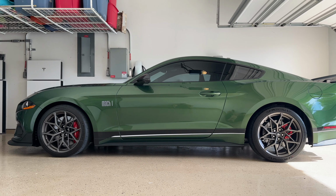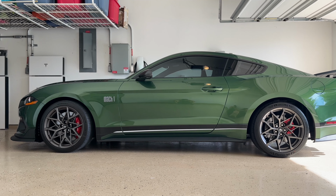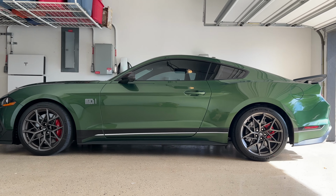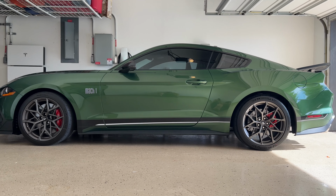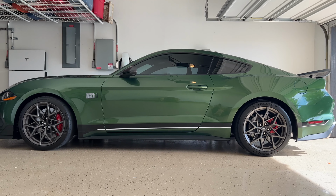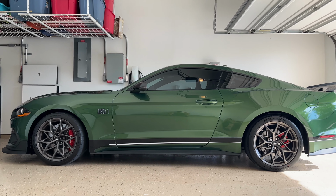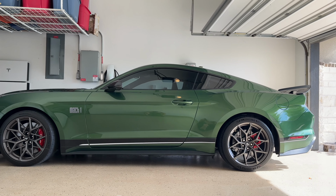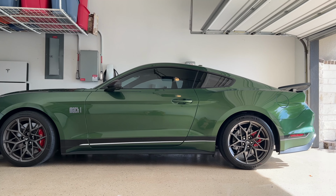So far, I've owned the car maybe 3-4 days, something like that. Put about maybe 300 miles on her. So far, really enjoying it. Again, many cars, just different. I've never owned a Mustang. It's the first one I ever owned. And so far, I'm really enjoying the car. Rides like a tank. Feels very good on the road.